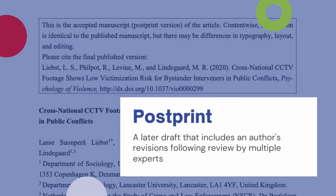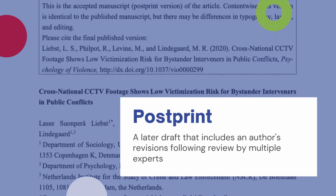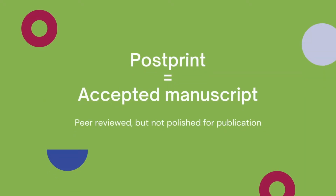Postprint. This is a later draft of the article that includes all of an author's revisions following the manuscript's review by multiple experts in the field. Now, the article is in the hands of the journal, who will polish it up for publication. A postprint is also called an accepted manuscript.